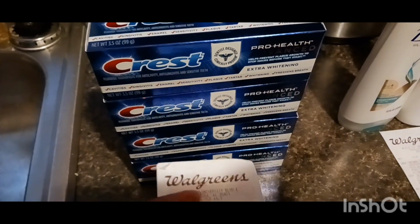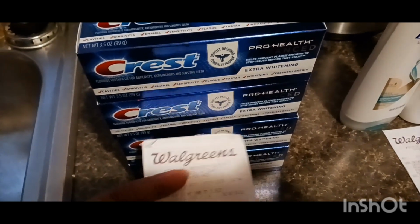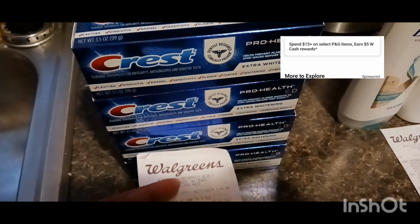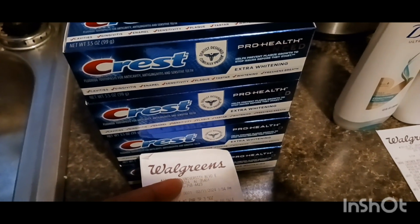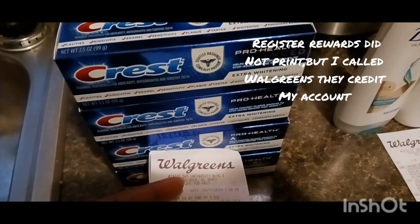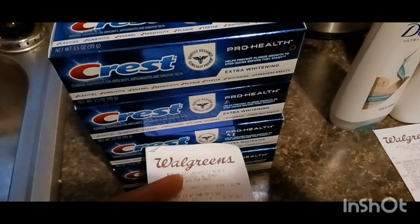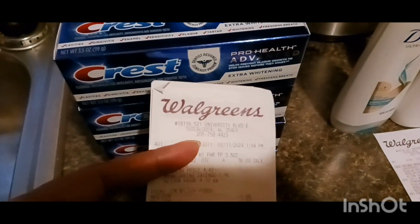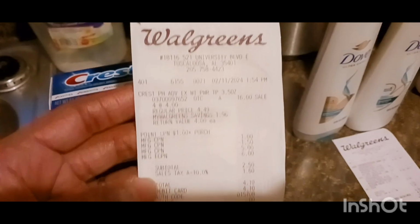What this one is, you buy 4, you get a $6 register reward. Plus, when you spend 15, the P&G deal would attach to it also. When you spend 15, you get a $5 register reward. My $5 P&G register reward did not print, so I called Walgreens, they added the $5 to my account, so I still got it. Each one of these was $4 a piece. So let's look at the receipt.